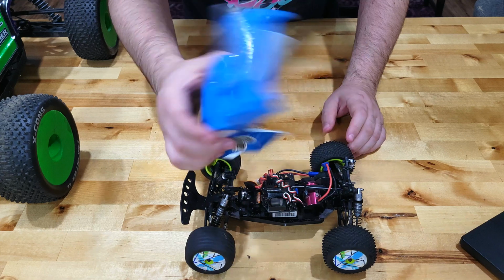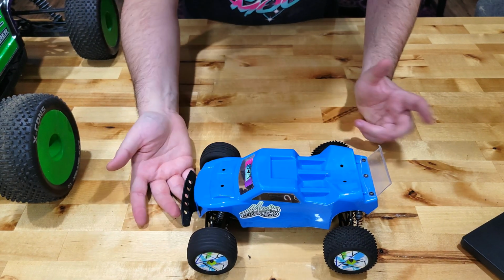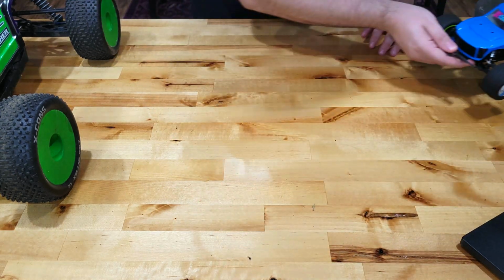This is one I did, it's more basic. I backed it with white. I didn't want anything fancy, I just wanted it to look neat. And then I got stickers all over it.